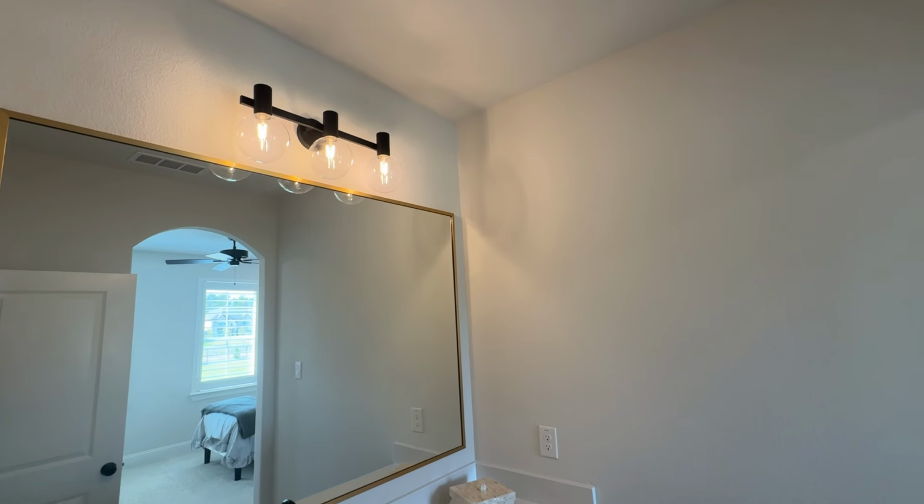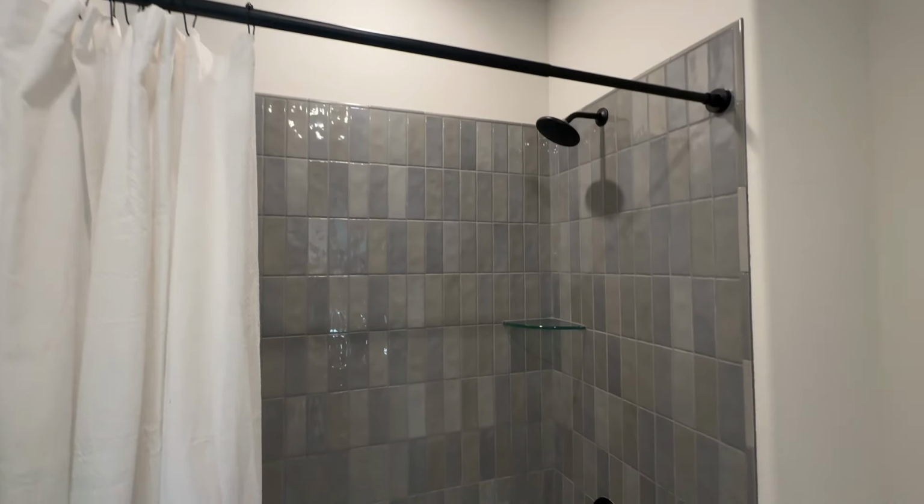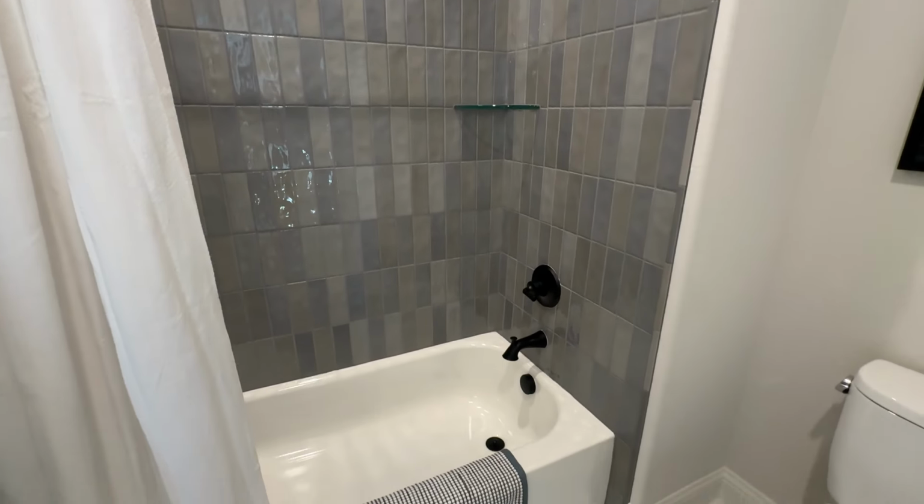Another thing that I thought was really cool was with their bathrooms upstairs. Most builders, you know, they make it just big enough for the toilet and the bathtub, but in this case, you get these nice big areas. This is like the hand wash nook of a Jack and Jill bath. You see we've got this textured hexagonal tile right here.